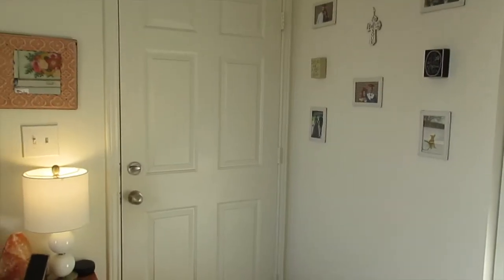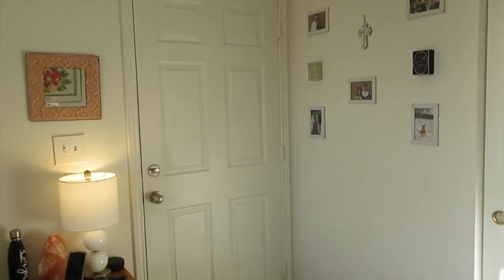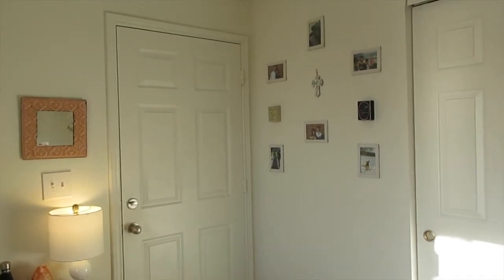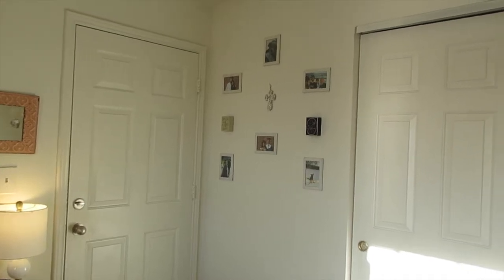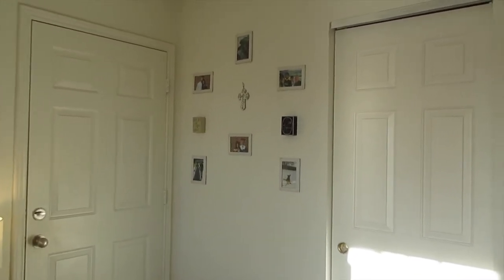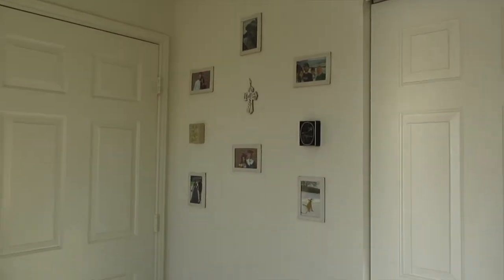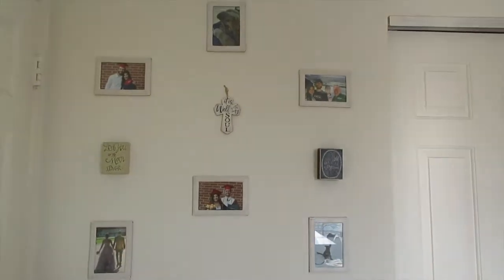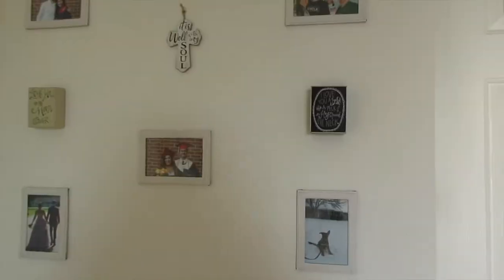Okay, we're starting over here and my door is closed because I'm drying my laundry and it's honestly very annoying. So really quickly, I'm gonna start with behind my door because I'm very likely to forget that. This is just a photo wall that I created, and it has all of my little special memories on it. So I'll show you each one.